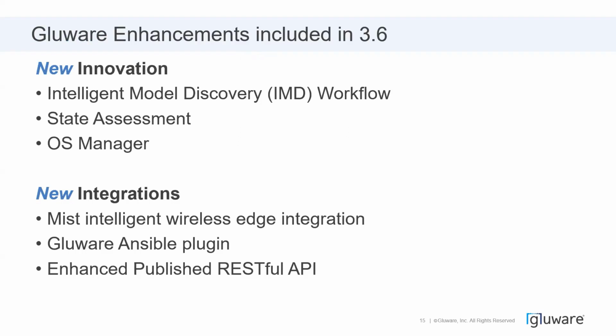A couple exciting integrations, all enabled through API. We announced a partnership with Mist, who's a Juniper company, where Mist is an intelligent wireless edge, but they don't have visibility on the underlying network. When Mist detects a problem that is network related, through APIs, they can trigger a drift or audit on the Gluware to indicate if there has been a change or a policy violation on the network.